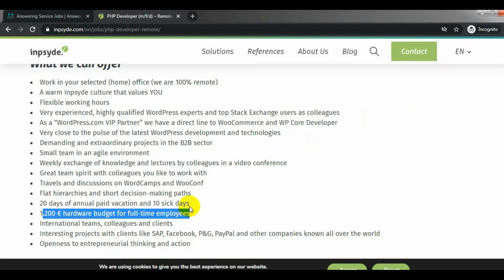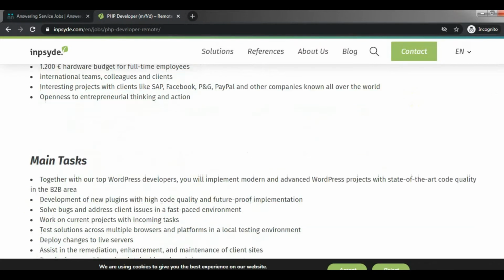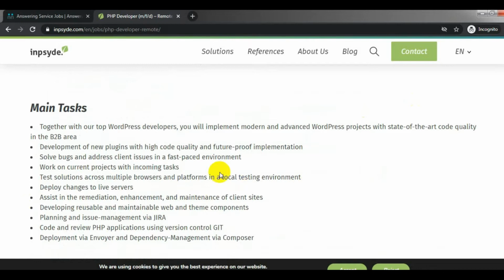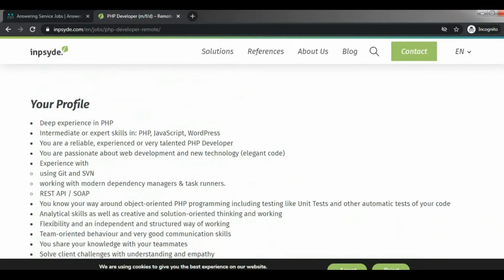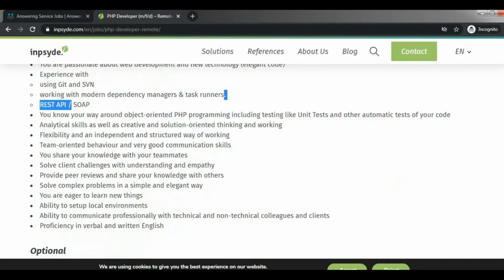For this particular job, obviously the main tasks will vary, but you will work with other WordPress developers. Development of new plugins will be a big part of your job, of course. Solve bugs, address client issues, and things like that. As far as what they're looking for, intermediate or expert skills in PHP, JavaScript, WordPress, deep experience in PHP, experience using Git and SVN. So there's a lot of things that of course will vary depending on the position. This is just one of the ones that's available right now. But as a company, they give you really flexible hours and lots of really good benefits, so you can of course apply for any of the jobs that you see fit.